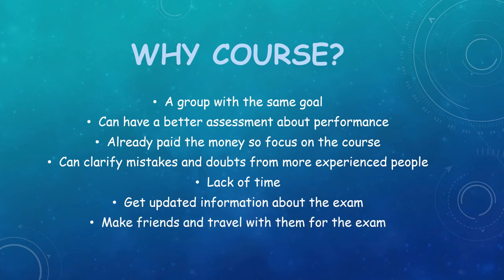And even for traveling to the UK, we can make friends and travel with them. So in my case, we had a subgroup where we all traveled almost at the same time. We were staying in the same accommodation, so it all helped a lot. Because we are going to a new country to give an exam, it's a very challenging situation for us. So if you are part of a course, or if we have friends who are giving the same exam, it will be very easy for us.